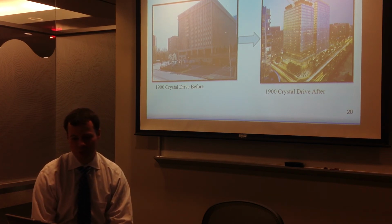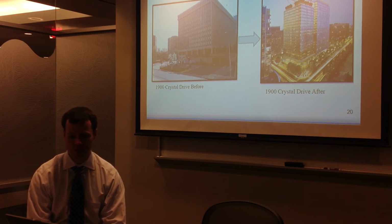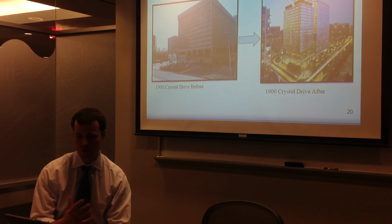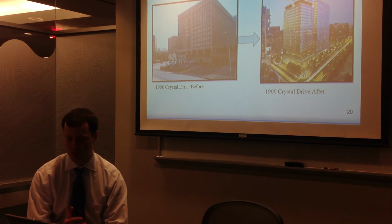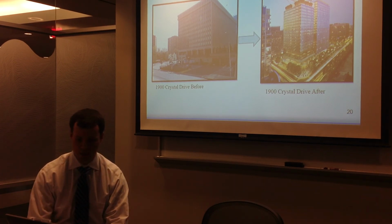With the adoption of the Crystal City sector plan, the county was looking at how do we remake Crystal City as this new office market while moving forward with some of these transportation investments that have occurred in the past and which we know are coming, namely looking at the streetcars.